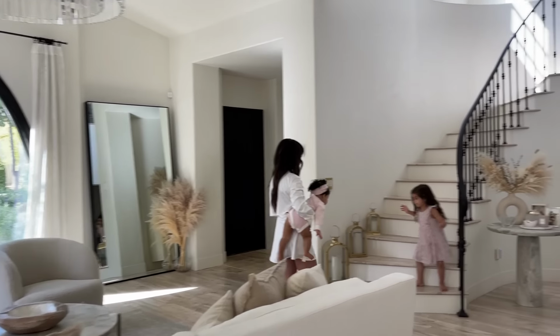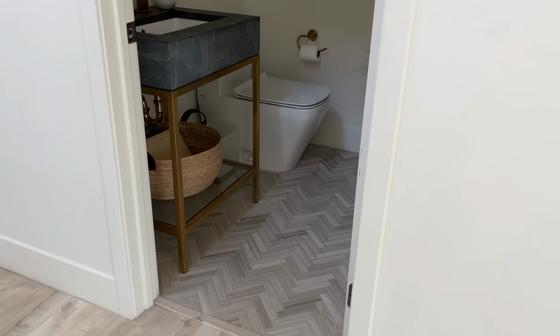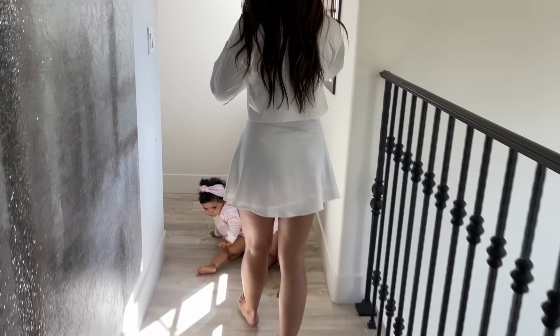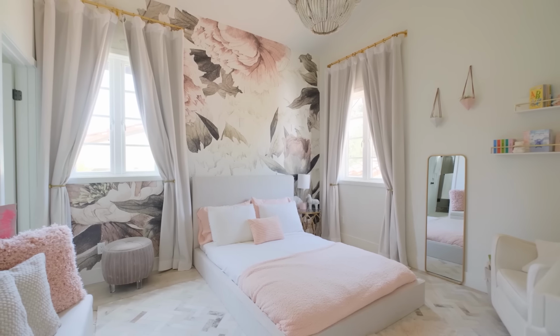Ready? Let's take them up. Wow! Oh, powder room as well. Wow! Good job, Adam. Okay, shall we show them your rooms? Okay, this is Ali's room. Go ahead, baby, take it away.